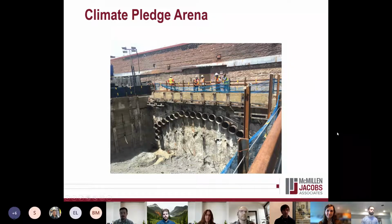So we started designing this project in early 2019, and this photo was taken in summer 2020 when we had already been working with the contractor and much of the construction was underway. This is a photo to show where the portal of the tunnel is, where they would begin the excavation. And you can see a series of pipes that we installed to form a canopy over the roof of the tunnel. Next slide, please.